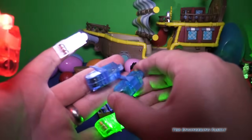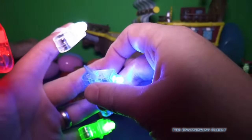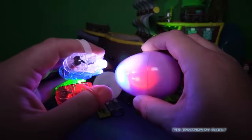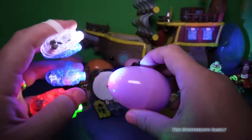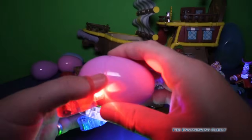Oh, no. Two of these lights already went off. Let's see if we can turn them back on. Here's one and two. Whoa. Let's put the lights on the egg. Whoa, what do you think's inside of it? Look, assistant, what do you think's inside of this egg? I don't know. You don't?